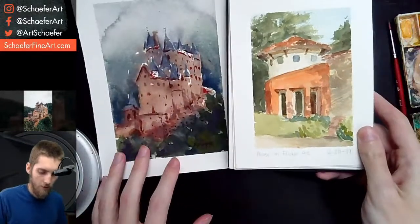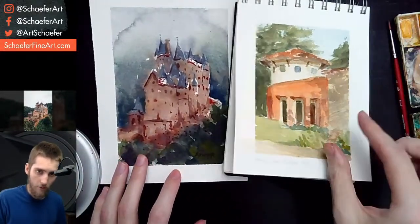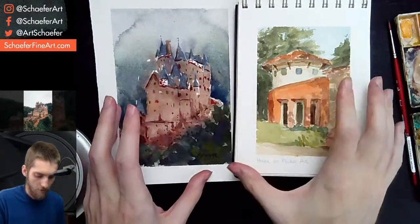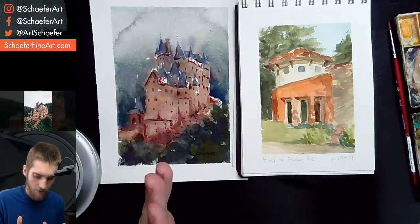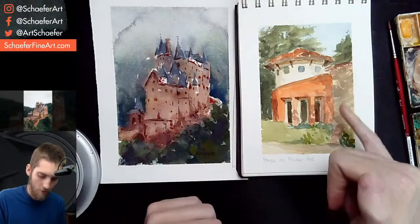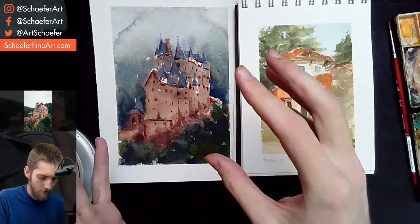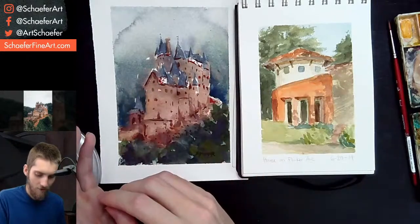Similar size in the paint and similar time I spent painting this one. And you can clearly see the difference in the lighting. You know, this one's much warmer, sunlight, it's lighter. This one is darker, just a gloomier day, you know.